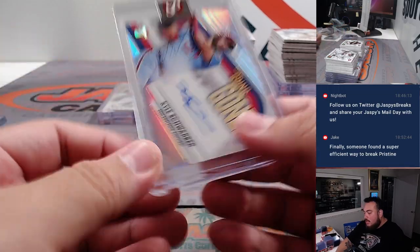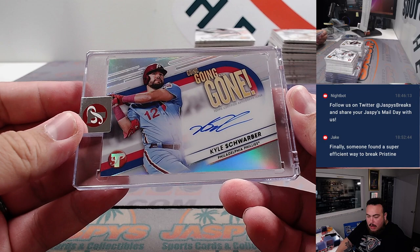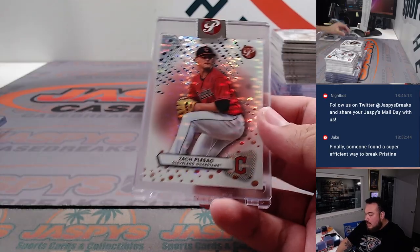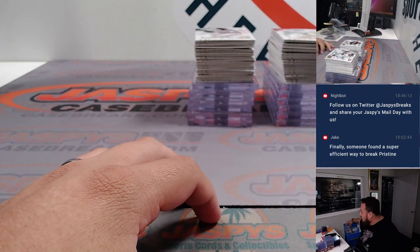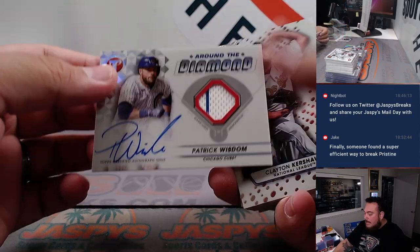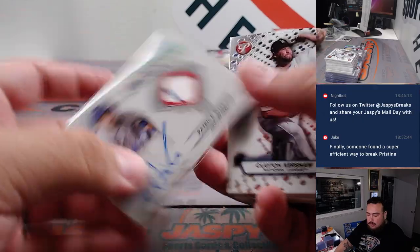Might go with that one. Then we got a going gone Schwarber autograph, number to 75. Phillies going to Greg. And we got Bregman. And a nice pink there, Plesac for the Guardians to 15. Patrick Wisdom, little pinstripe and autograph there for the Cubs, going to Charles.